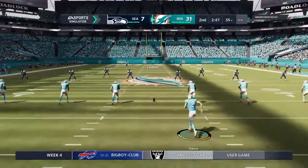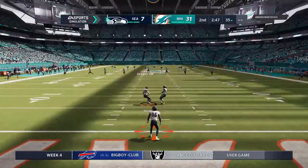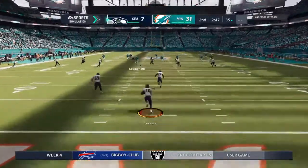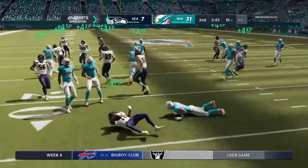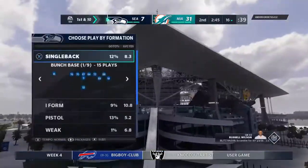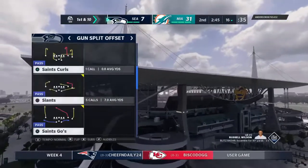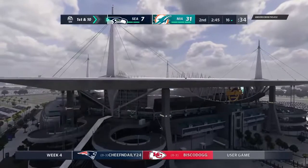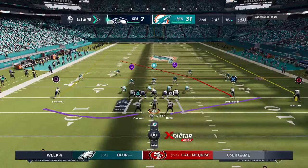So not much time to speak of remaining in this first half as the kick's away. And some good special teams coverage as they bring him down just outside of the 15. The Seahawks take over 1st and 10 at their own 16-yard line. Coming to the line here to begin their next drive, the Seahawks offense.